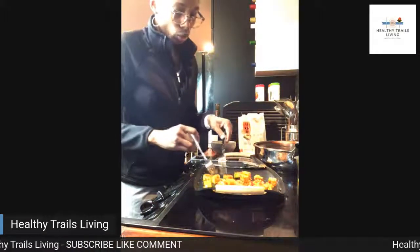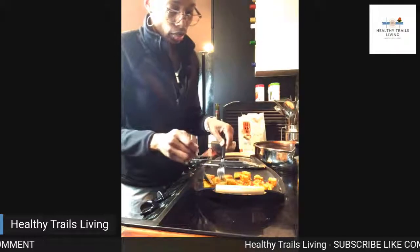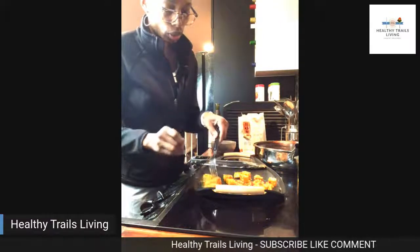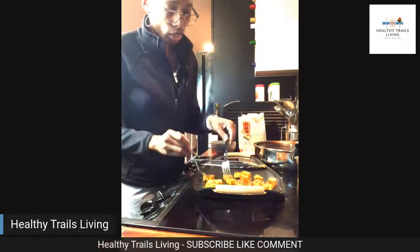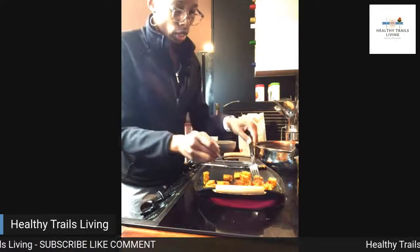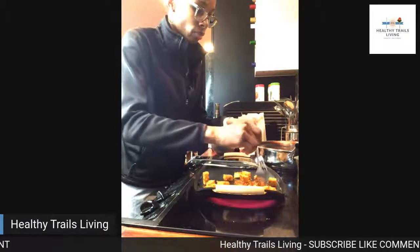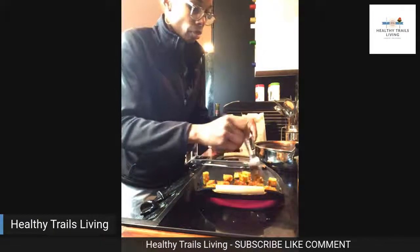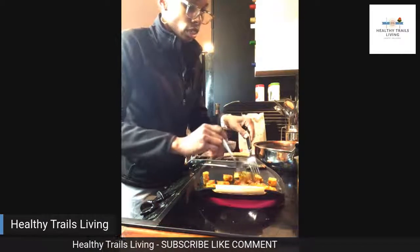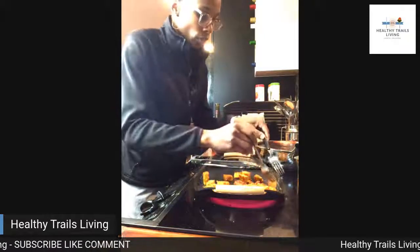Yeah, let me pull these over to the hot part of the pan. Some of these are not cooking because I'm on the stove top. Here we go. Grilling on the stove top. There we go. Perfect. This marinade is amazing. There we go. Perfect.